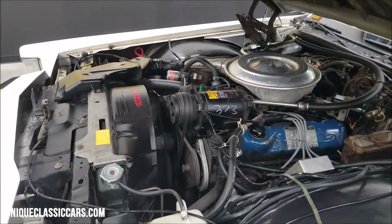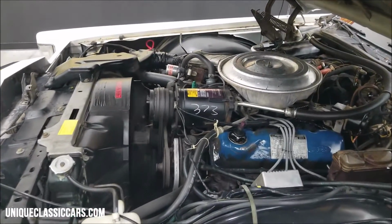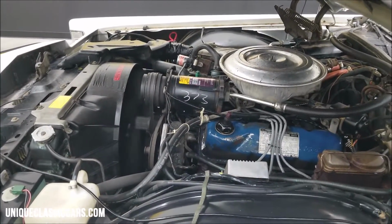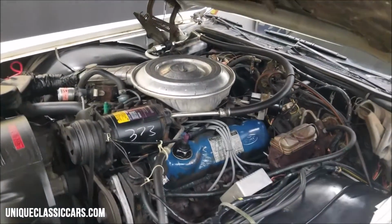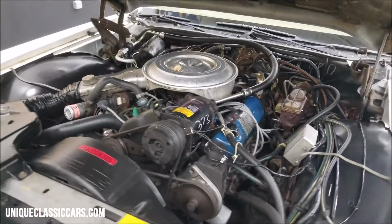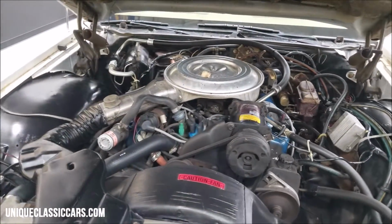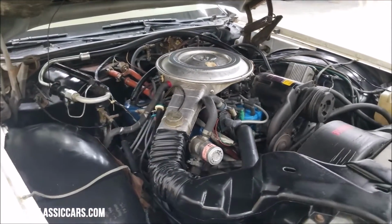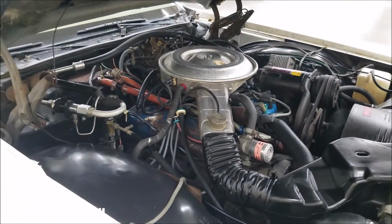That smooth running 400 again. AC compressor up on the top. Does blow cold. Power steering, power brakes. Pretty stock looking engine bay the way you'd expect it. This car does have cruise control. Went through our shop, technician that looked at it.